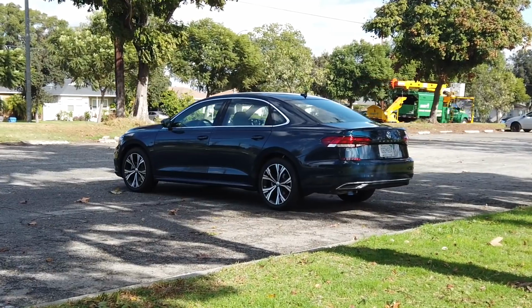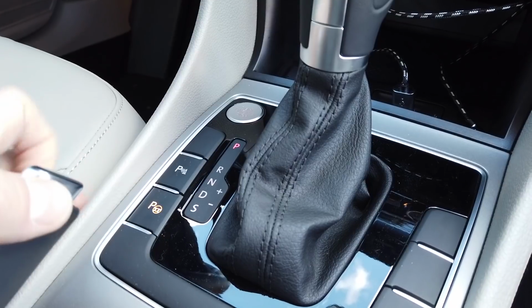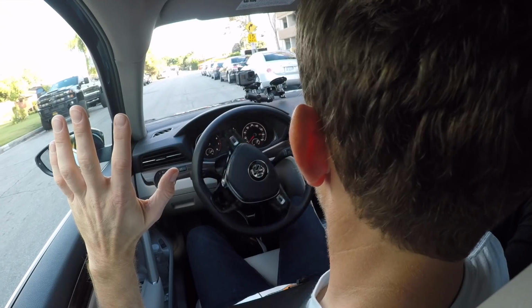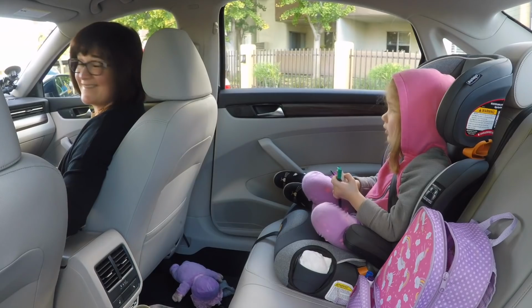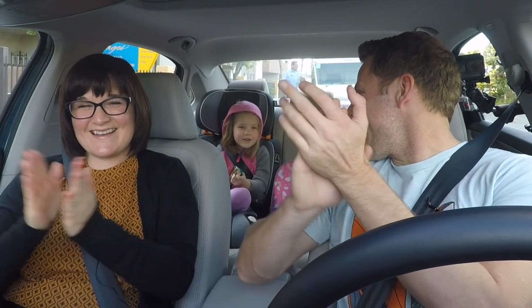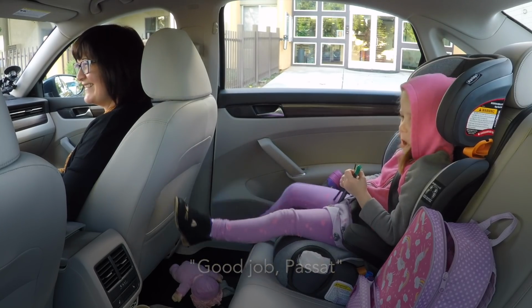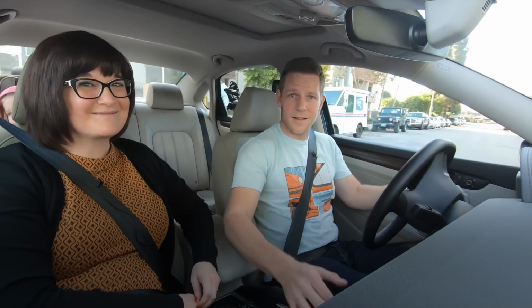Yeah. Hey, sweetie, do you want to see something cool? Okay, I'm going to have the car park itself. Watch. So I pull up, I push the little button down here, I pull up, and then I put it in reverse. Watch. Is that cool? Let's see if it does a good job. Except we're really close. Are we really close? Hey. Ding. Then we pull forward. The system worked. Yay! Can you say good job, Passat? Good job, Passat. Did I miss any remarks? If I did, tell us in the comment section.